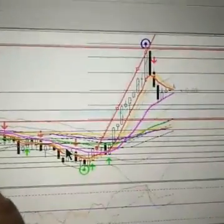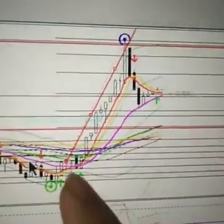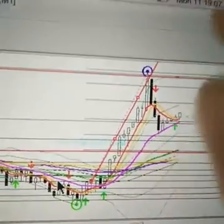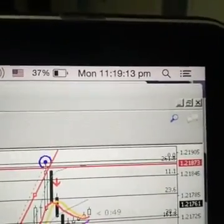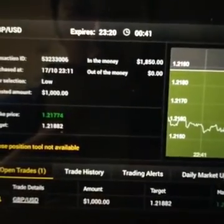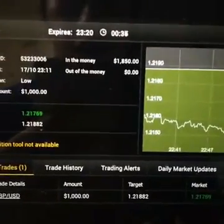I already explained this to you earlier on, and you can check out the video just before. You can rewind this to the start if you just joined in, and you can see why I got in at this point. By the end of the time, if you look at the timing right now, I have just less than 50 seconds left. And you can see how a $1,000 trade on this one would have yielded a profit of $850.